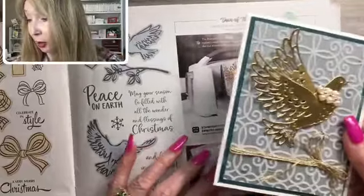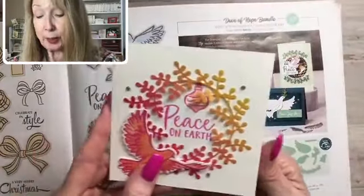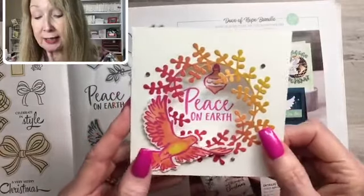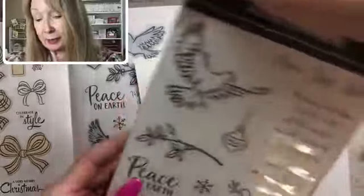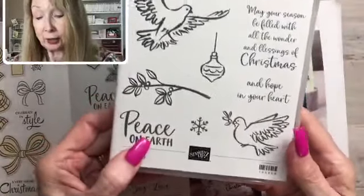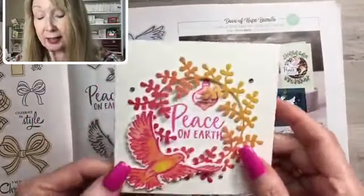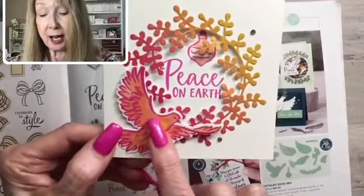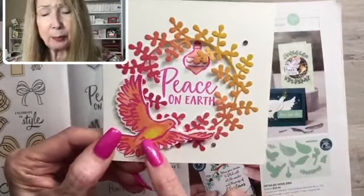Now I have another card made from this set, and I think I've demonstrated this too, but I wanted to show it to you again. This is the stamp set, and it has some great sentiments. Peace on Earth is the one I've used here. Peace, love, and joy, adorable. And so I stamped the dove and cut it out using the dies, and then I watercolored it in, or I think I used Stampin' Blends.